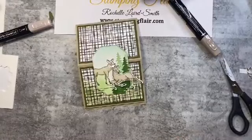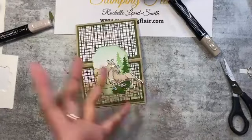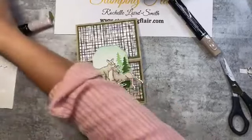And you could do a baby card because it says Let's Celebrate. Change some paper around. And different looks. Always try to think so you get maximum use out of that stamp set.